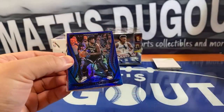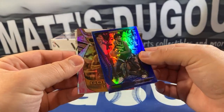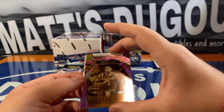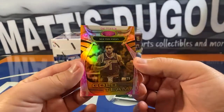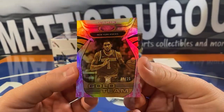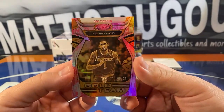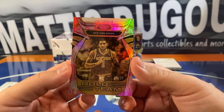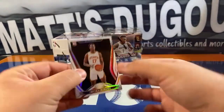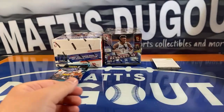Brandon Ingram. Got another blue Marvin Bagley for the Kings. Looks like we have a pink camo coming up. That is going to be very nice. Obi Toppin. Gold team, pink camo rookie to 25. Nice card, Knicks. Congrats, Michael. That is sweet, dude. 16 of 25, Obi Toppin. Beautiful card. Nice, man. On the back, we have Onyeka Okongwu for the Hawks rookie and Cassius Winston, Wizards.